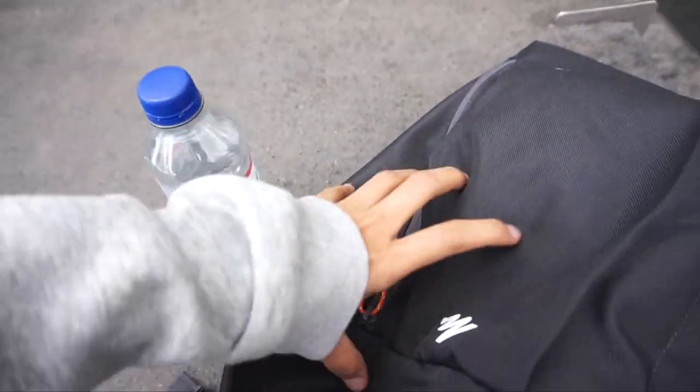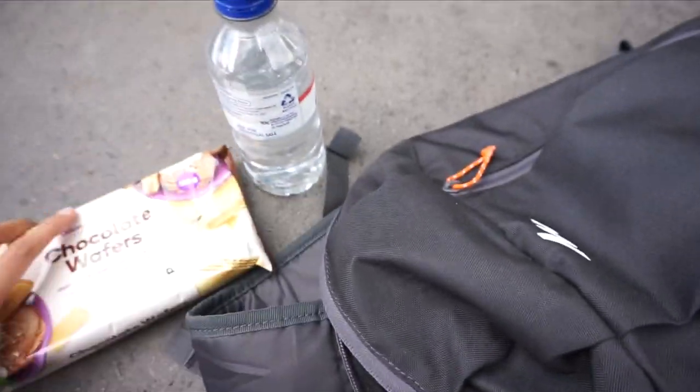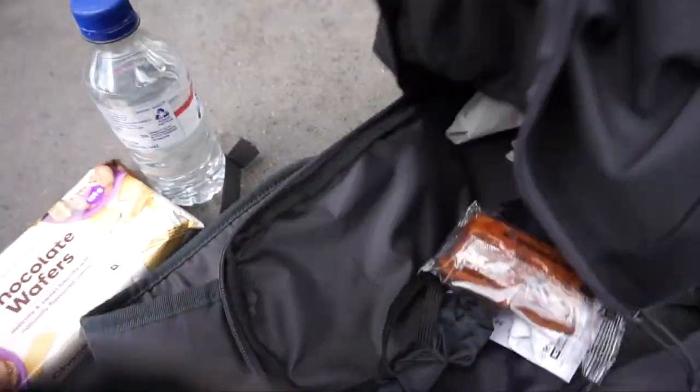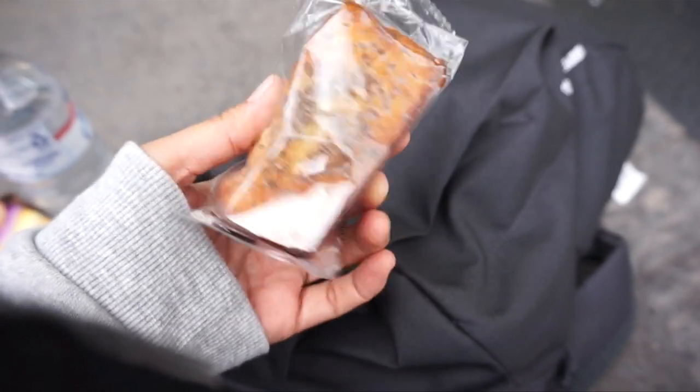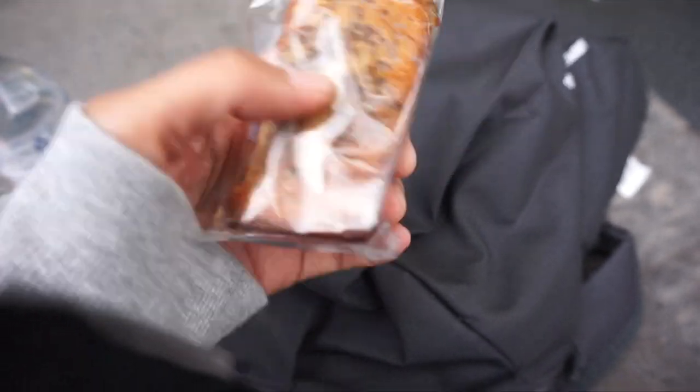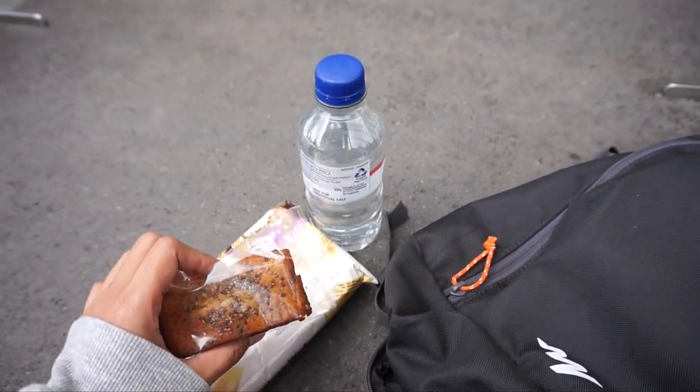Water. Wafers and blueberry banana bar. Kumain ka na na to? I have two. I brought two or so. So we have two of that. Okay. We're gonna eat this one first.